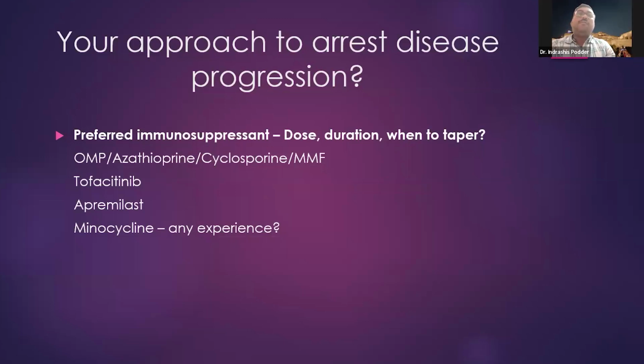Okay, so in that case, suppose we have already exceeded the maximum dose of oral minipulse. In that case, I think nowadays, of course, tofacitinib is very handy. So what we do is we start with oral minipulse because that is quick acting, and we also send the patient for the baseline investigations. Once the patient returns with the investigations, and if the disease is still actively progressing, we go for tofacitinib.